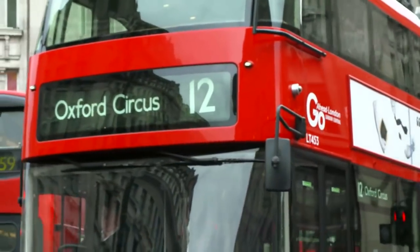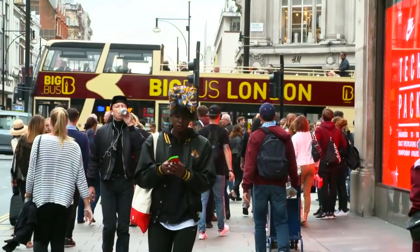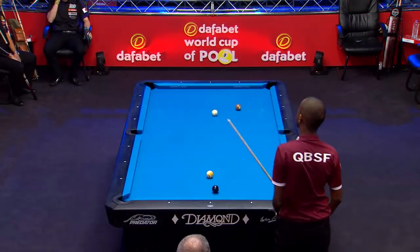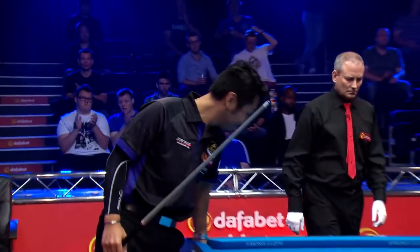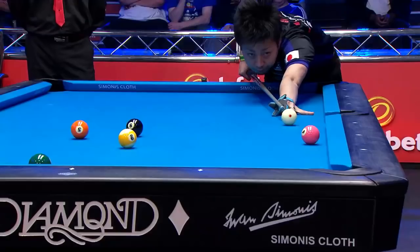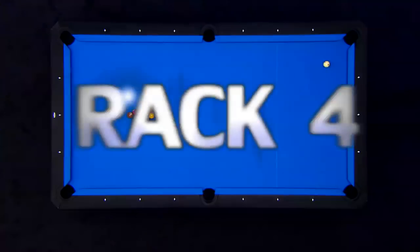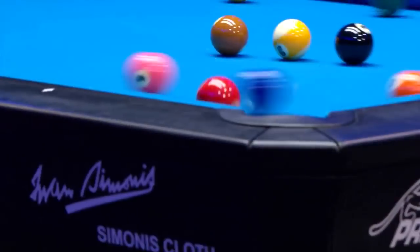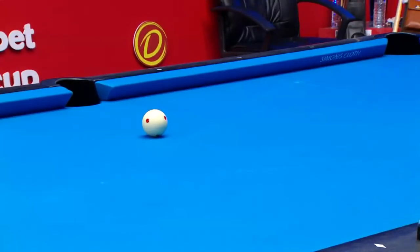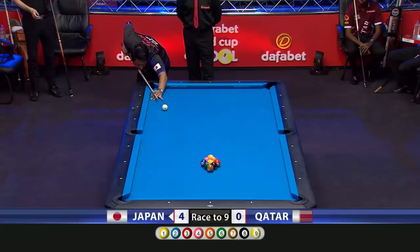Welcome back to London and the second quarter-final of this year's Dafabet World Cup of Pool. Japan currently lead Qatar by 1 rack to 0. A bad miss on the 7 by Qatar was punished by Japan, who took a 2-0 lead. A perfect break from Japan saw them run out the colours and move 3-0 ahead. Japan continued to impress in rack 4 as measured team play eased them into a 4-0 lead. We rejoin the action at the start of rack 5.